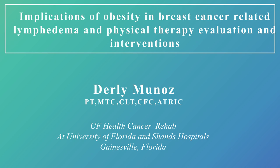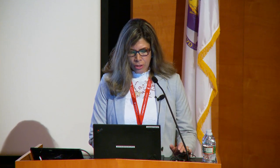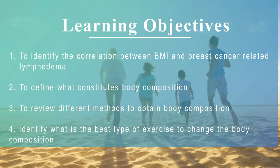So this talk is about implications of obesity in breast cancer-related lymphedema and physical therapy evaluation and interventions. The learning objective is to identify the correlation between BMI and breast cancer-related lymphedema, to define what constitutes body composition, to review different methods to obtain body composition, and identify what is the best type of exercise to change this body composition.